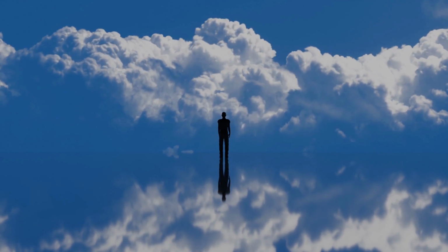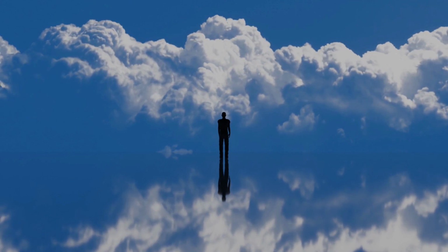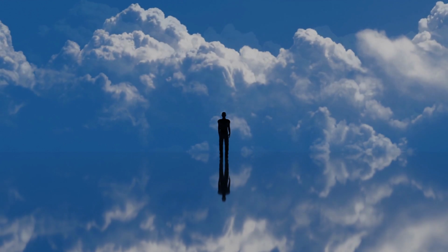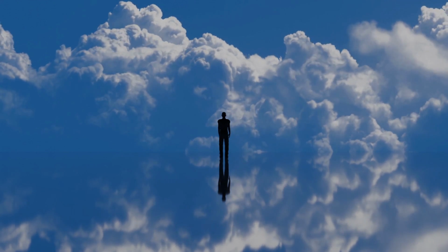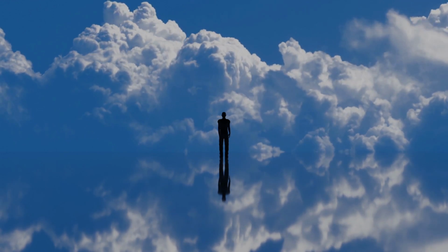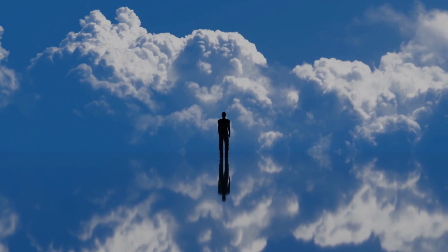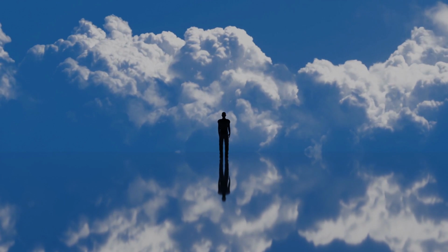Take a slow, deep breath and let go of any tension as you feel yourself sinking into the surface you're resting on, becoming still more comfortable and relaxed.